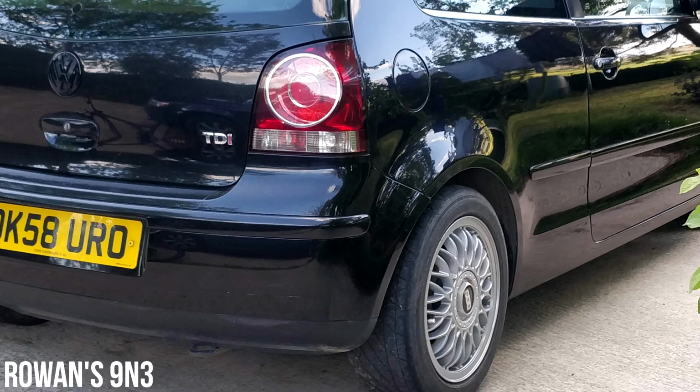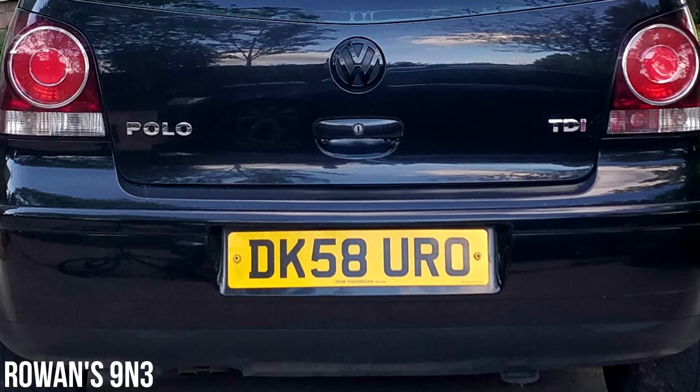And in terms of current problems, got the engine light on, which is just classic VW stuff basically. Got a bit of rust around the back box, and also it's not fast enough. And I definitely feel you on the not fast enough point there, Rowan. Polos generally aren't that quick.